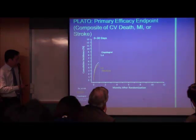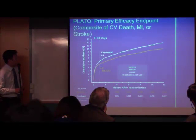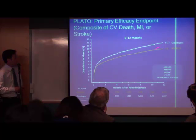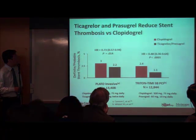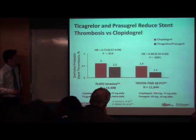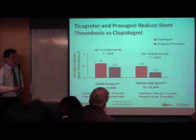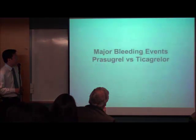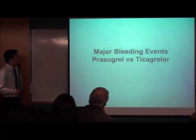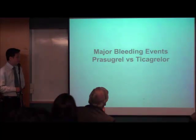So again, similarly, there was significant benefit in ticagrelor versus clopidogrel. The relative risk reduction was 16%. PLATO is the study for ticagrelor, TRITON-TIMI 38 is for prasugrel. There was also a reduction in the risk of stent thrombosis, although this is not a head-to-head trial, just looking at the numbers, it was not as potent as prasugrel in reducing stent thrombosis. The major bleeding events, though, were a little bit different.